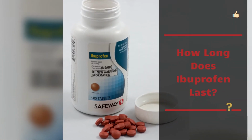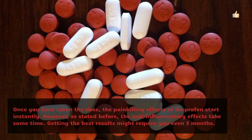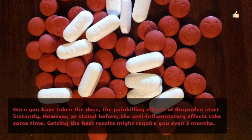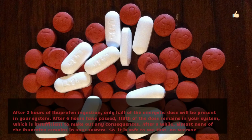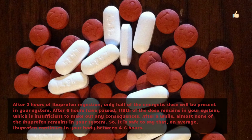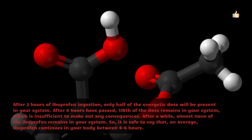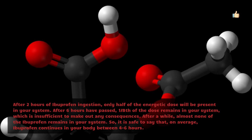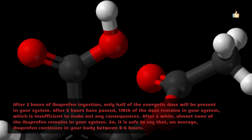How long does ibuprofen last? Once you have taken the dose, the pain-killing effects of ibuprofen start instantly. However, as stated before, the anti-inflammatory effects take some time. Getting the best results might require even 3 months. After 2 hours of ibuprofen ingestion, only half of the active dose will be present in your system. After 6 hours have passed, 1/8 of the dose remains in your system, which is insufficient to make out any effects. After a while, almost none of the ibuprofen remains in your system. So, it is safe to say that, on average, ibuprofen stays in your body between 4 to 6 hours.